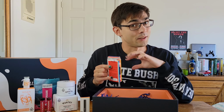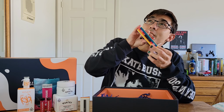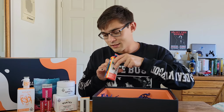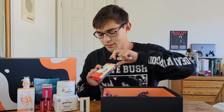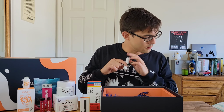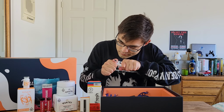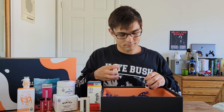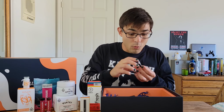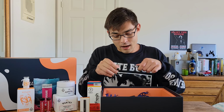Now this is only 0.3 grams, so it's not as big as your normal 510 thread cartridge. Those are usually half a gram, a little smaller. From the sound of it, there's gonna be a little vial in there, and there is. Wow, that's really small and cute. It's got a little rubber stopper on the end. Besides that, completely blacked out.